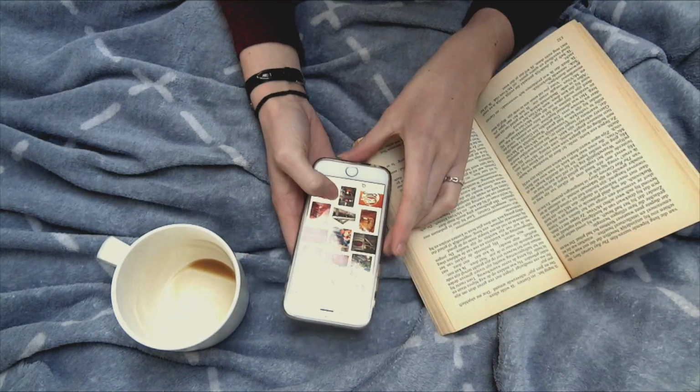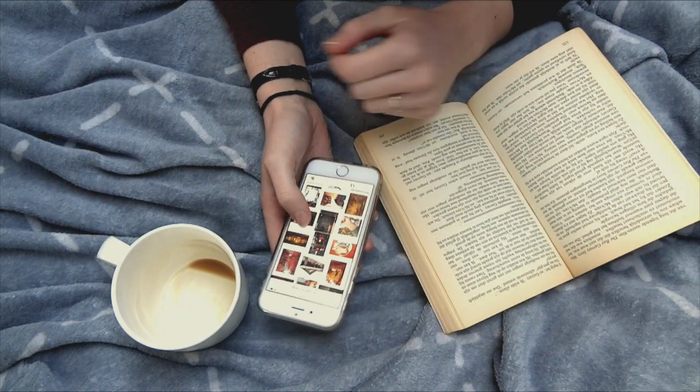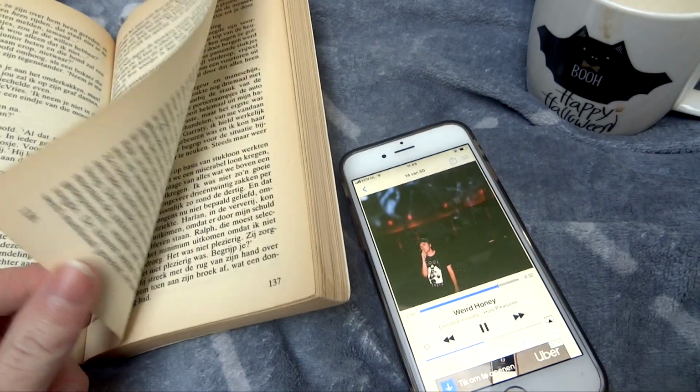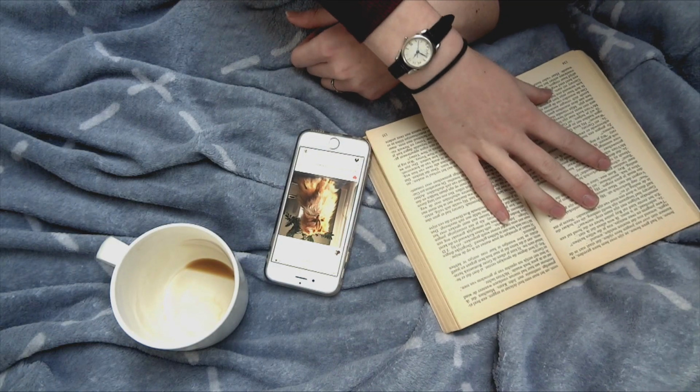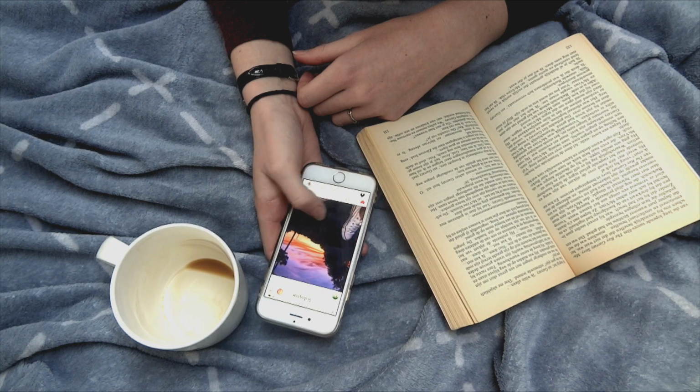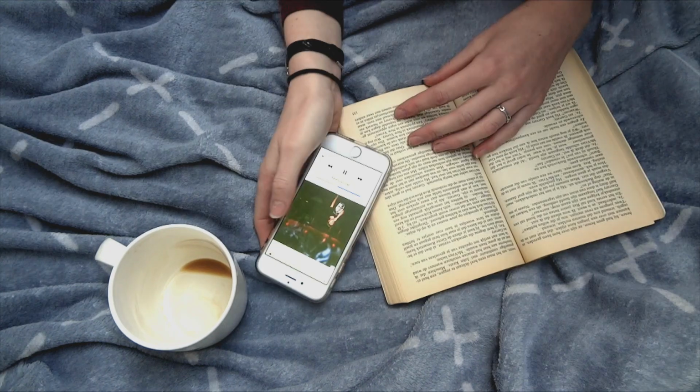I really love cozy blankets. I got this one from my mom 2 years ago and I always put it on my bed in the fall time to make it more cozy, more warm, and it invites me to go to bed early, which is what I need.